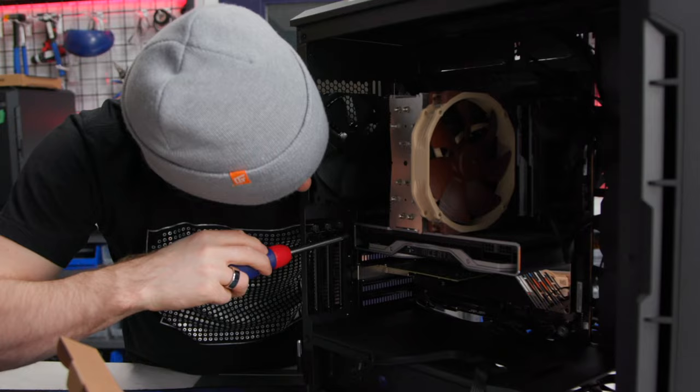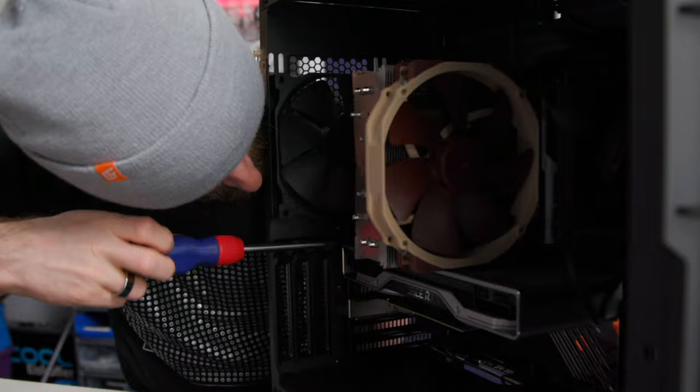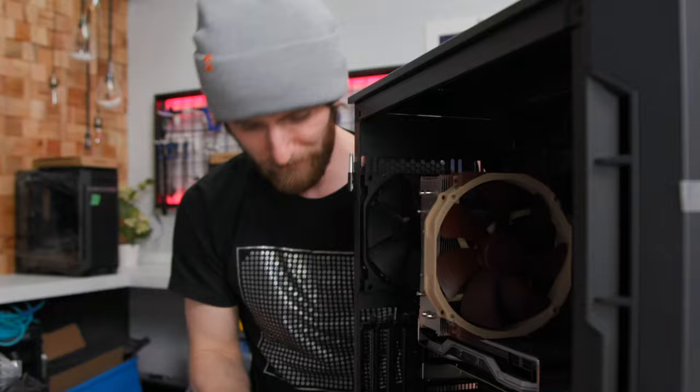Even if my screwdriver weird prototype thing that I'm holding falls apart while I'm doing it. Did I say prototype? I meant nothing. Bye-bye.